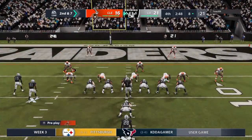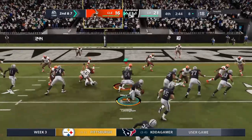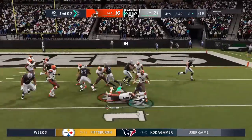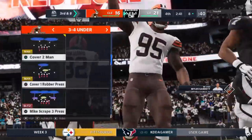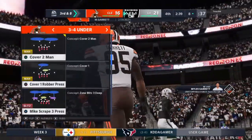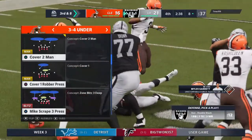This drive's taken more than 3 minutes off the clock already as they come up on 2nd down. They'll try and run some clock here as they keep it on the ground. Looking for a crease, can't find one. Stopped at the line of scrimmage. Officially no gain on the play, and they're left with a 3rd and 8. It's now 3rd and 8.